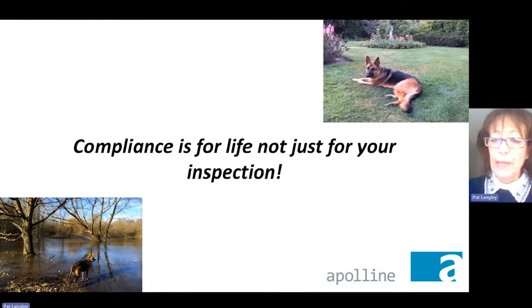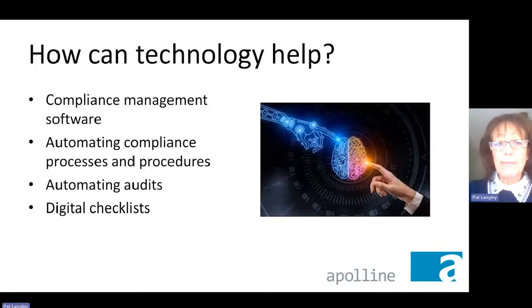Now, I know how big an ask that is because there are lots of other stresses and strains in practice these days, not least of which is patients becoming more difficult, more demanding, more aggressive, and the recruitment issues are enormous. So I do understand how very difficult it is to balance all of this and fit it all in. So how can technology work?